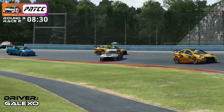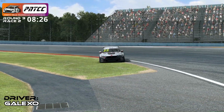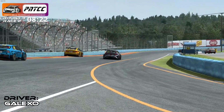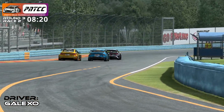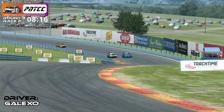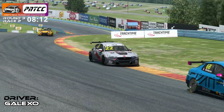Oh, and Yogi has completely missed his braking point there, completely missing it and taking out Galaxo in the process. Yogi has waited though, very gentlemanly of him. And who is that? That's a Lincoln co-driver. The Lincoln co-driver is having a go at Galaxo. Got the place is Jamski. Jamski must have had an off in lap 1.